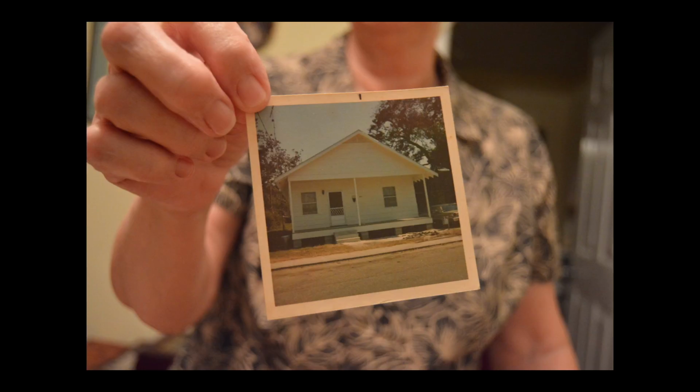The older ones, like this one that was built in 1914, are still around. It took a long time. We started in April 2008, and it probably took us a year to a year and a half to get it where it was nice and livable.